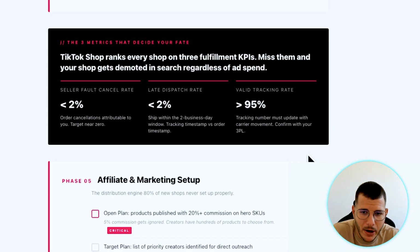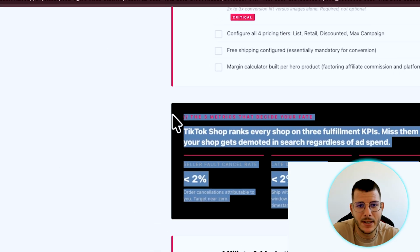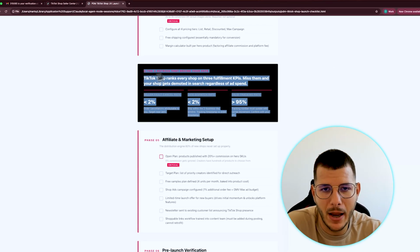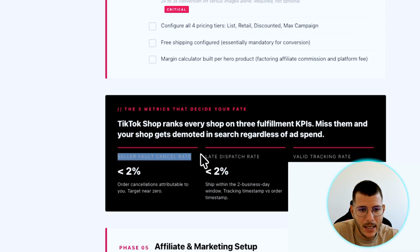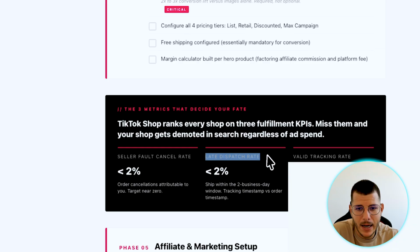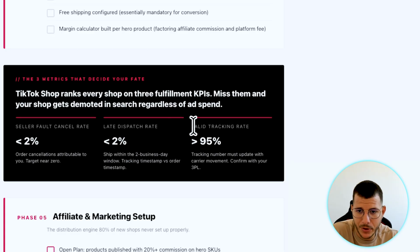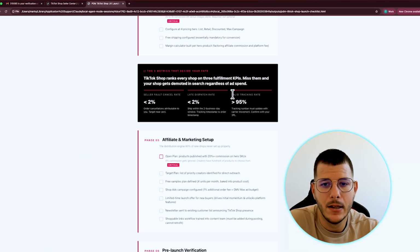It will get messy. Very important are these 3 metrics that decide your fate, even before the first order happens. You need to know this. The seller fault cancel rate, meaning how many orders were canceled because it was your fault. Late dispatch rate, meaning how many orders were not dispatched within 2 business days. And then valid tracking rate, meaning for how many orders you are updating the tracking code to match the carrier movement of the shipping.